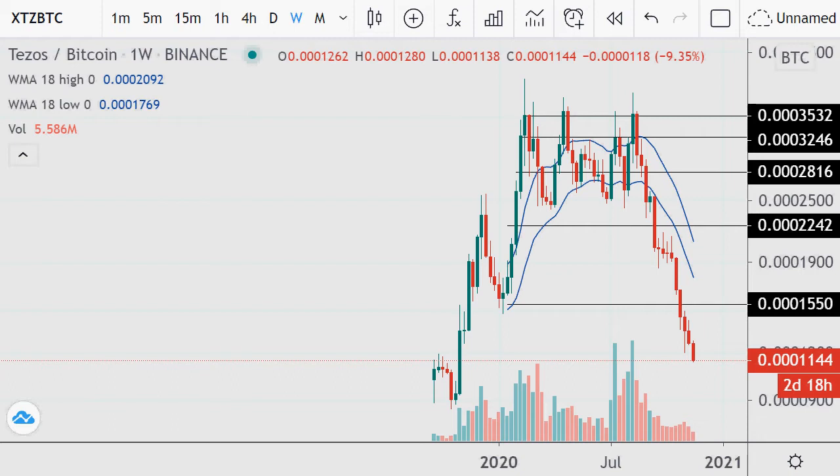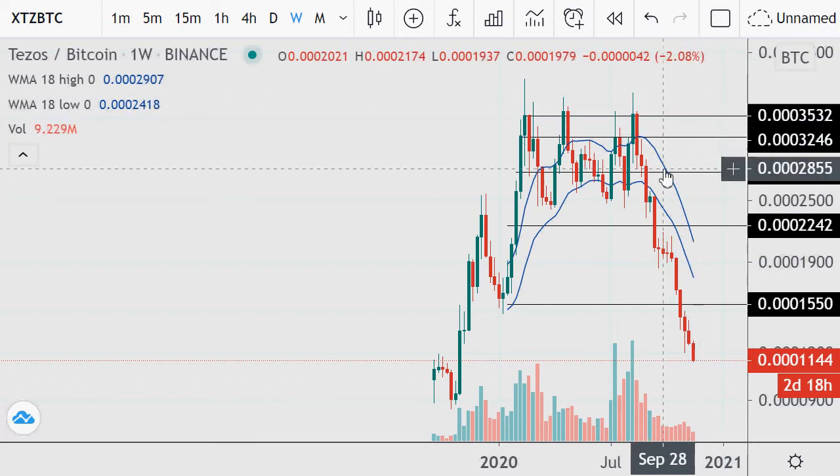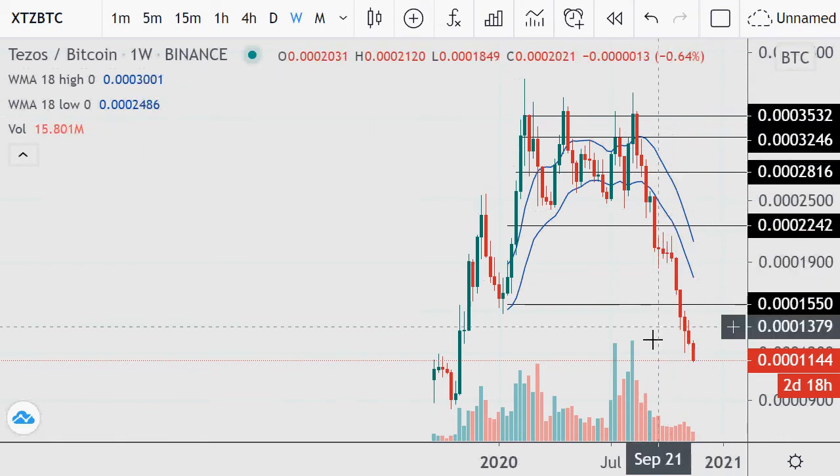Now let's take a look at Tezos against Bitcoin. Same sort of deal, getting its ass kicked against the price. 0.30 is 1144. See, what I was doing a lot of times before, back in the days when Bitcoin was near 10,000, 10,400 or whatever, you take the price, 1144, that means it was $1.11. Maybe it's Bitcoin at 11,000, so you had 10%. But again, a lot of this decline is due to Bitcoin prices going really high, and it's just ripping through all of these key supports.